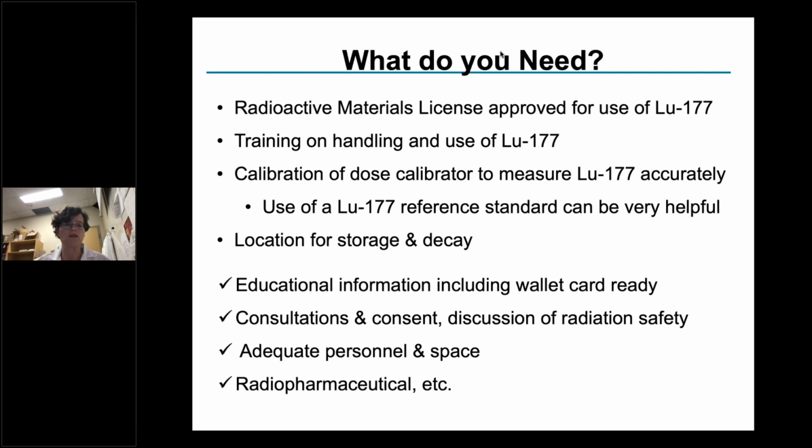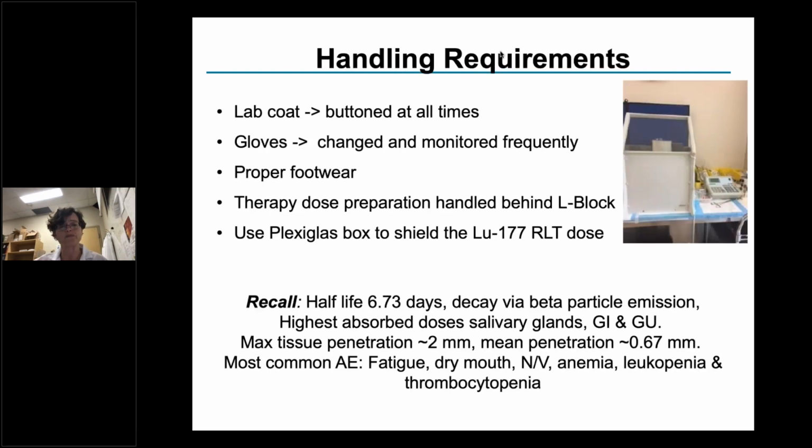Then you need to have educational information, and that I would say is for all members of the team. And you've got to make sure that you've got your information that you can give to the patient, including a wallet card. You need to make sure that you have time and location to do your consultations, both for the patients and preferably with other members of the healthcare team, either through tumor boards or multidisciplinary conferences. You need to be able to get consent from the patient, and you need to have a process for discussing radiation safety issues. You have to have adequate personnel and space, and you have to have adequate access to the radiopharmaceutical.